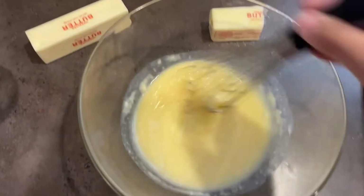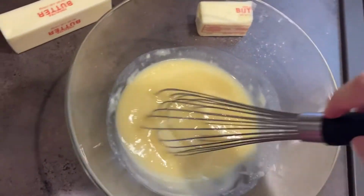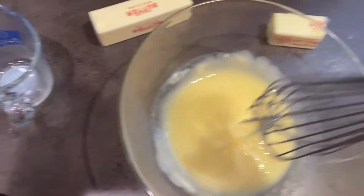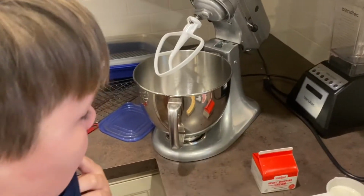So we're on to idea number three, which is to use instant pudding, which is what I'm making right now, and getting this set up, and then mixing this with our first idea. We're making the frosting. So first up, we're gonna put the butter in the bowl.